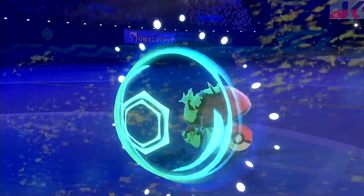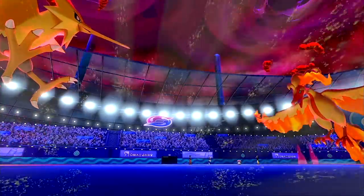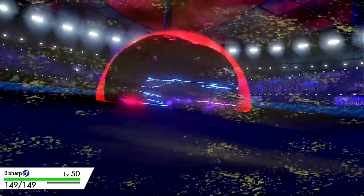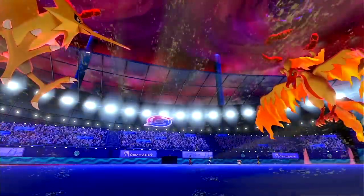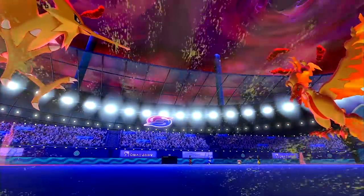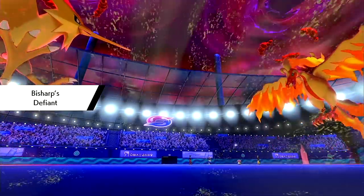There's the Protect, that's fine. As long as they went for Max Darkness here, I'm happy with what happened. Hey, okay, we caught him. We caught him. And it's into Bisharp too, which is probably the best case scenario. So now I'm at plus 2 attack, which is great.